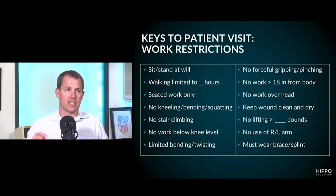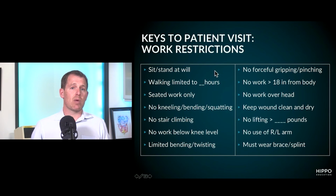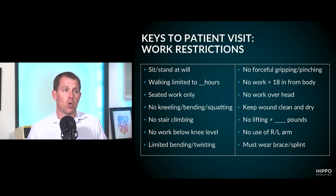If you try to fit that into the check boxes that are available, it becomes kind of impossible. You're too hemmed in and it's too specific. But sit or stand at will. And if their employer decides that that's not acceptable in our workplace, well, then that's the employer's decision, not yours or the patient's. If the patient says, I can't stand up at all and everything in my workplace requires standing, then you can say seated work only. You can put no use of right or left arm. If it's somebody who typically works in a wet environment and they've got a laceration, you can put keep wound clean and dry. Or must wear brace or crutches or sling at all times.